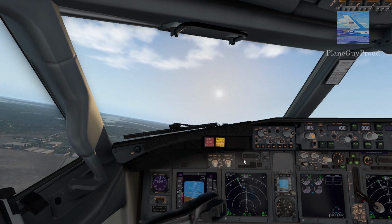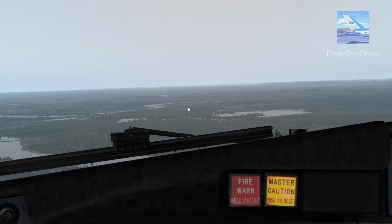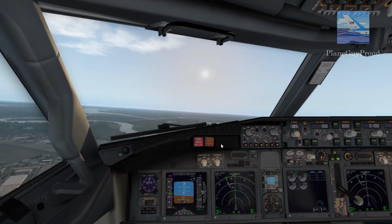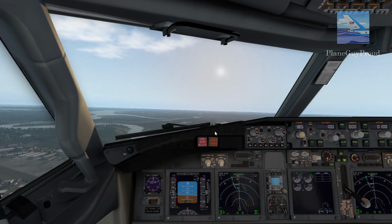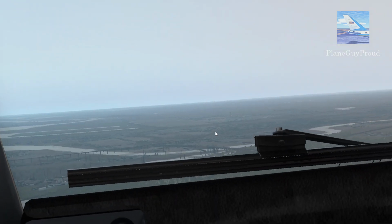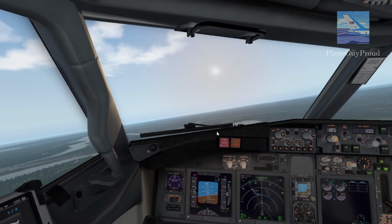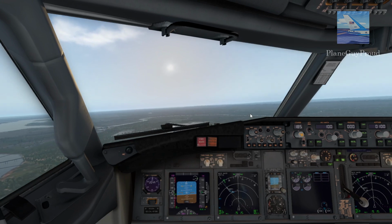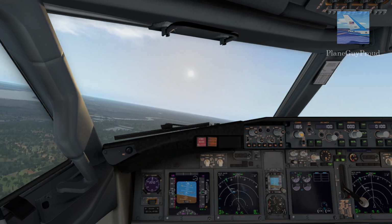Newark, hello, squawk 1111. 1111 for United 2645. Southwest of the Yardley VOR, altitude indicating 9,500. Newark altimeter is 3002, expect ILS 22 left. 3002, expect ILS 22 left, United 2645. Let's confirm it's 3002. Oh, 3002, sorry, United 2645.